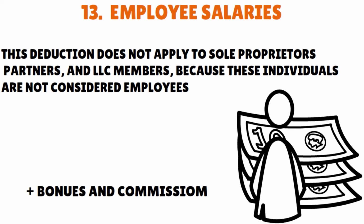In other words, the members and the owners of those companies are paying taxes at the personal level on Schedule K-1 or Schedule C of their 1040. So they're not considered employees. So they're not paying FICA and all the other stuff. But they might be paying self-employment taxes on their personal tax returns.